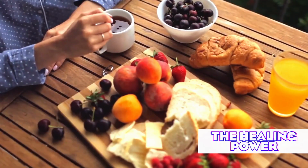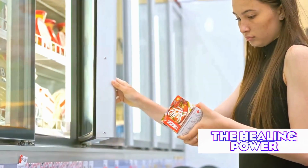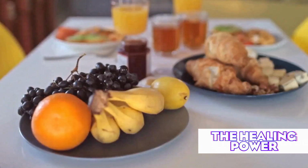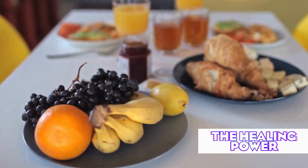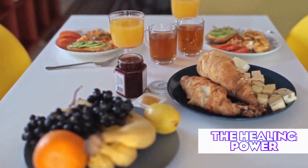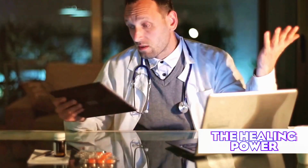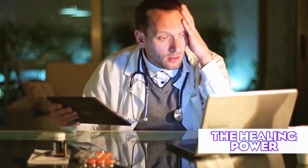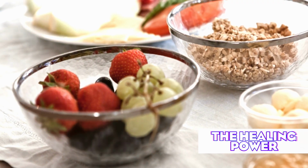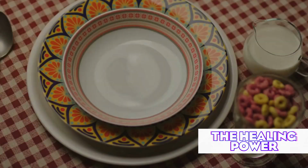Breakfast is often touted as the most important meal of the day, but for those with kidney issues, it can be a minefield of potential problems. While many focus on overall dietary changes, the breakfast table harbors some unexpected offenders that could be impeding your kidney's healing process. In this article, we'll explore the scientific research behind common breakfast foods that may be sabotaging your renal health and offer some surprising alternatives to start your day on a kidney-friendly note.